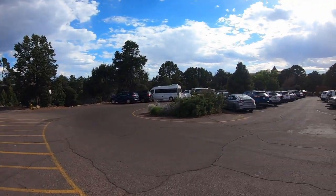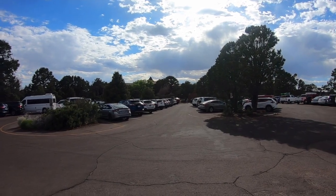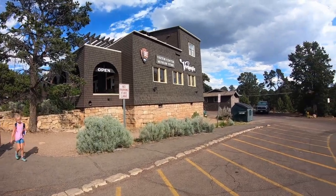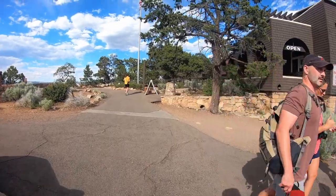And right down the road from the lodge and the Hopi house is a visitor center. And we're done for the day. We're going to catch the bus and go back to the campground. I'll show you that later. Let's do it.